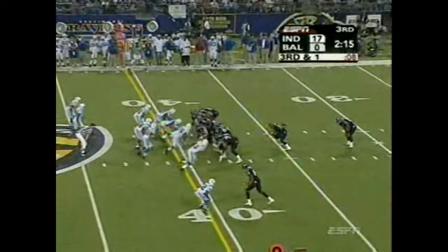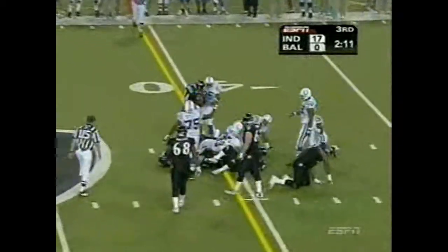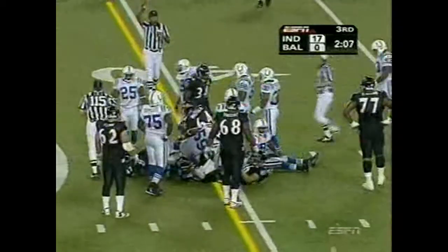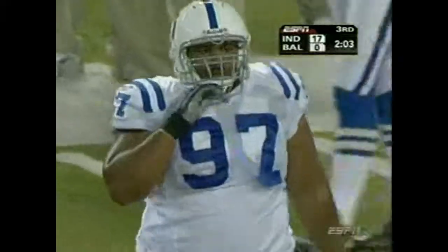And then you have Corey Simon, who was just signed. And Simon is going to be limited in the number of plays he can play. He's got to help him. A former Pro Bowler who was a stalwart against the run and also rushes the passer very well.